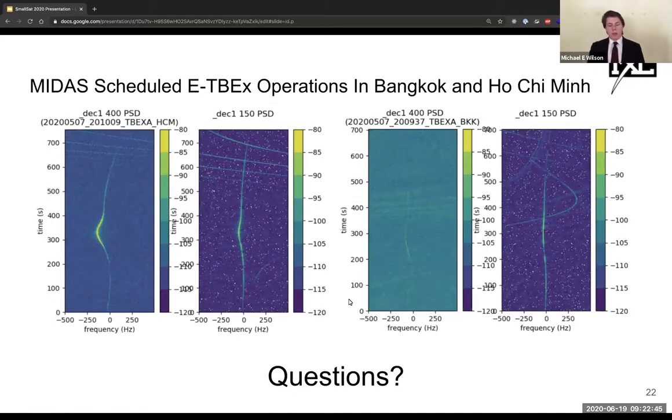I'll leave you with results from our ETVEX mission. These payload operations were scheduled using Midas over ground stations in Bangkok and Ho Chi Minh.